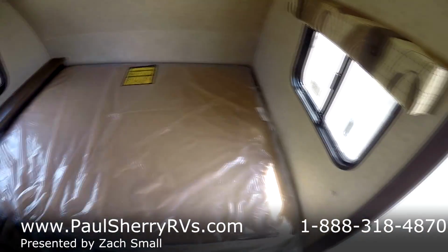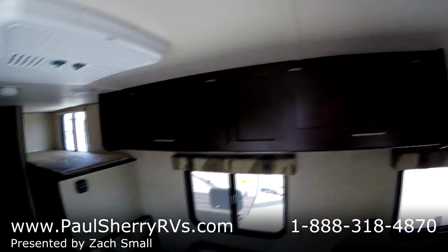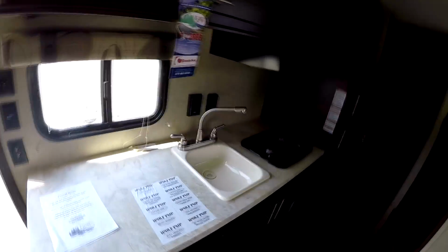Queen size mattress there. Lots of cabinets all the way around. Dinette table that'll fold into a bed. There's your fridge, sink, and stovetop.